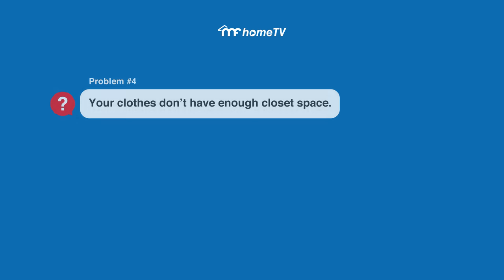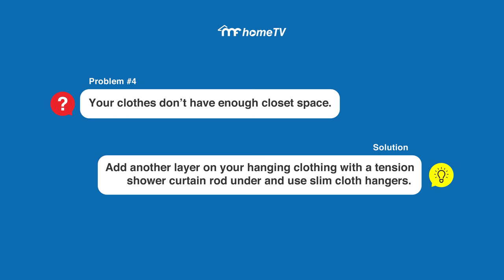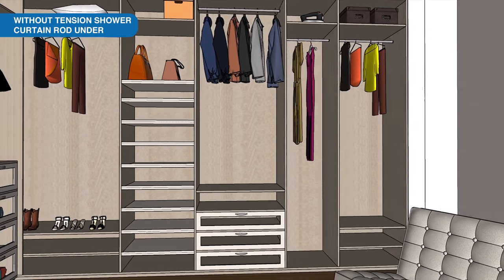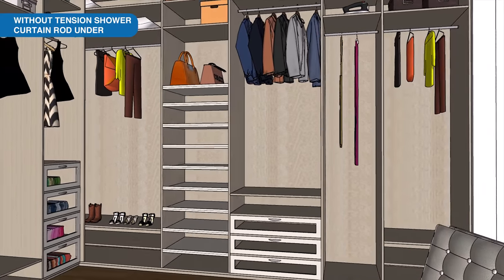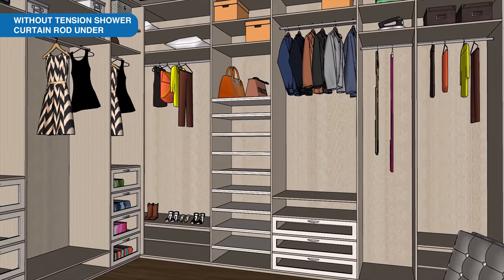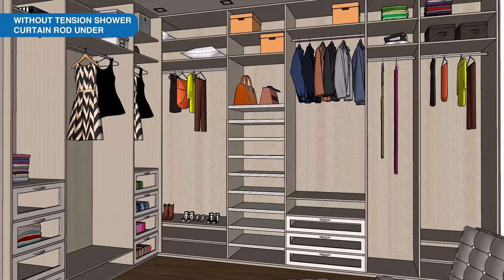Problem number 4. Your clothes don't have enough closet space. Solution? Add another layer on your hanging clothing with a tension shower curtain rod under and use slim cloth hangers. Tension rods are great because they are easily adjustable in length and can fit nice and tight in between. With another layer to hang your clothes, you have additional storage.